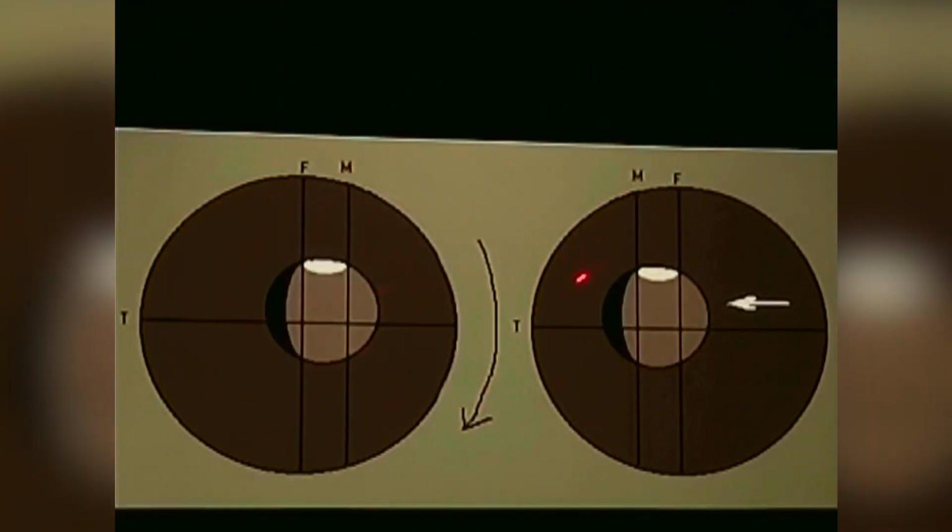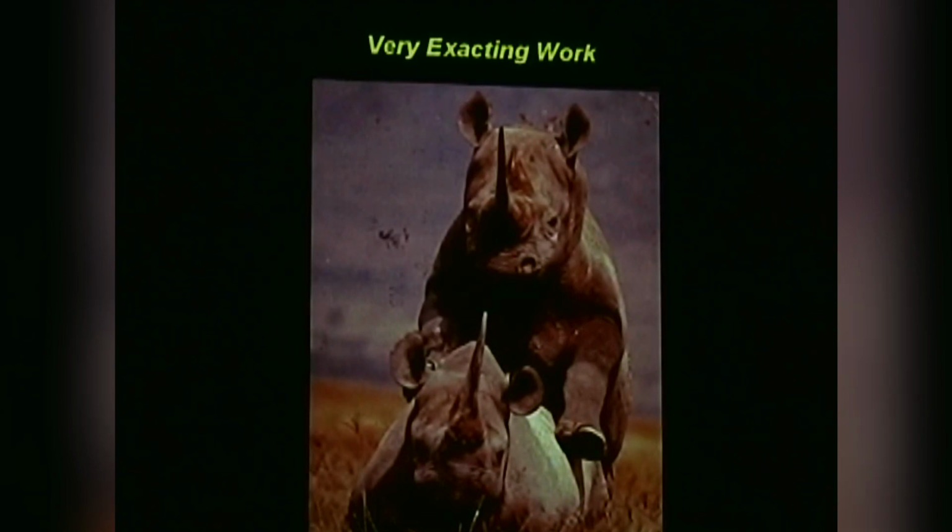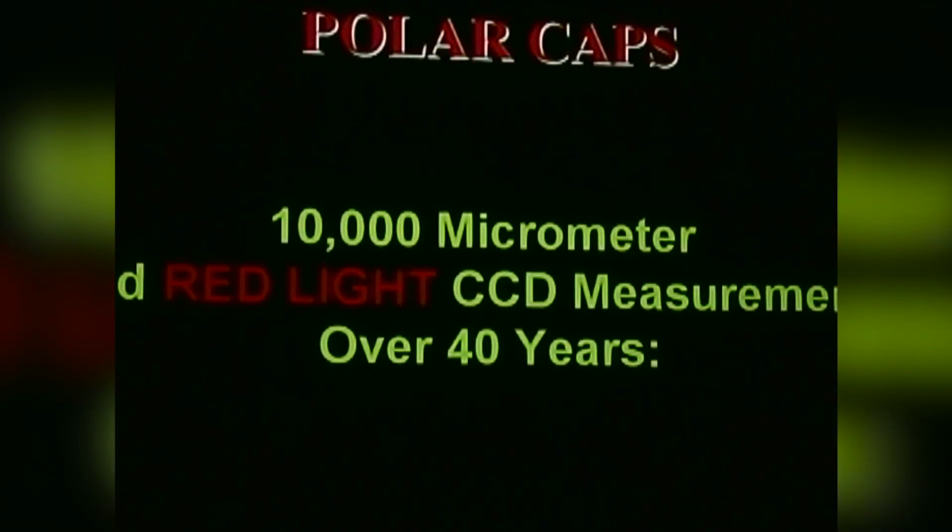Eight's not good. So anyway, Jeff Bish and I did lots of measurements starting back in the 1970s of the Mars polar caps. You go back and forth. It's kind of like using an analytical balance. Any of you remember quantitative analysis? Up and down like that. We do a series of 8 of these measurements at least per evening. And this was very exacting work, as you could imagine. Extremely delicate. And over the years, we did about 10,000 of these micrometer measurements.